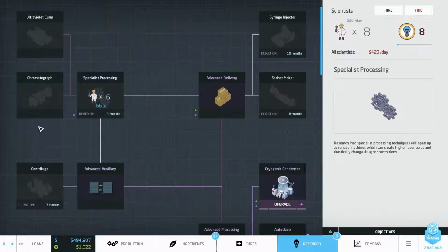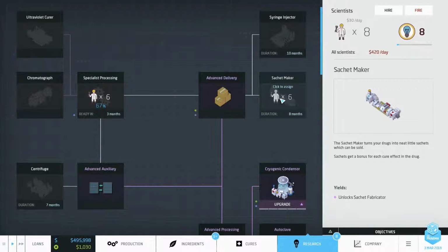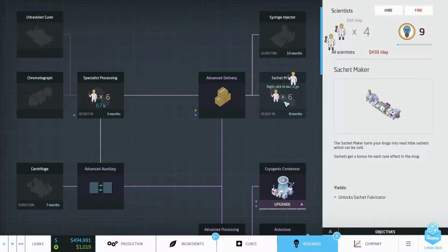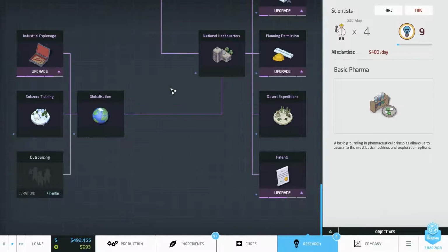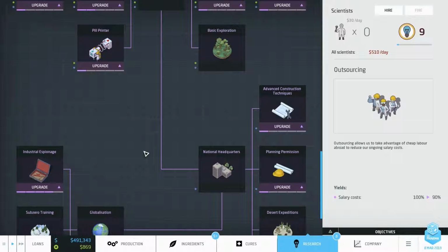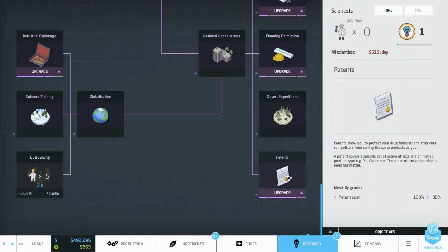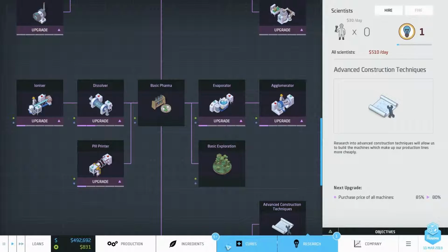Should I go after these yet? Don't know if I should. Maybe I should. I don't know why I hired another person for that. Let's just hire another person just for the hell of it. Hire another one and send them after outsourcing. I'm going to throw that up to there as well now. So now I can patent more things.